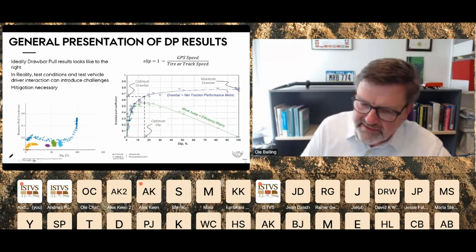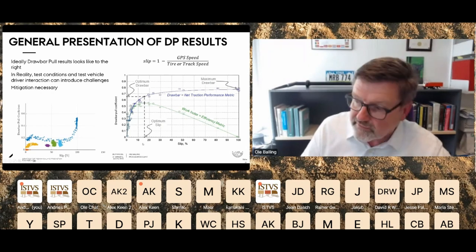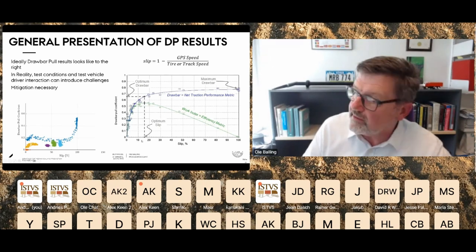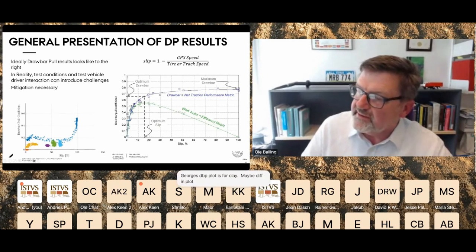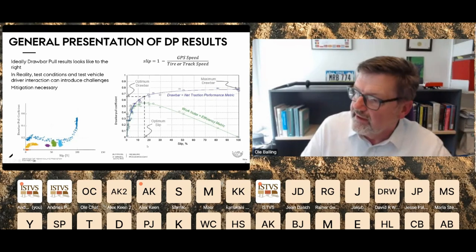But realistically, would you want to go there? You're wearing out all your tires and you probably dig a big hole as you're doing this. So most likely this is not where you would be operating. And I think others have recommended that if you are to report drawbar pull capability, give it at 20% slip and maybe at 80% slip. Then you have two numbers. But I would argue, for a figure like this, who says you'd be at 20 or 10 or whatever? So I like to see the figure so you see where you're at.